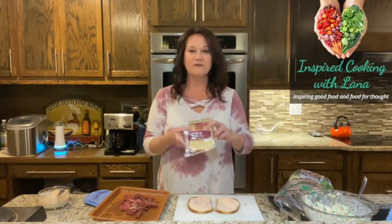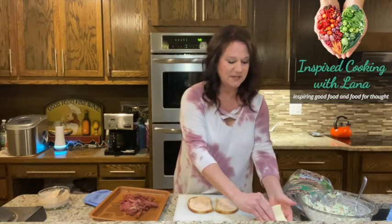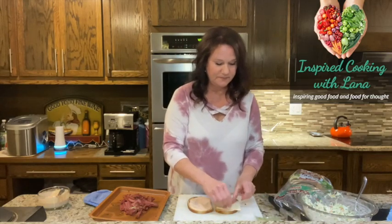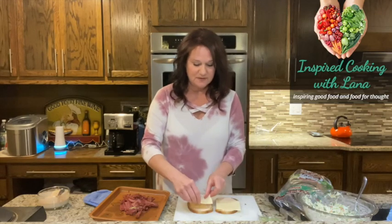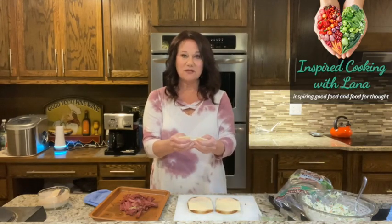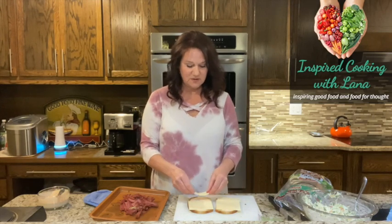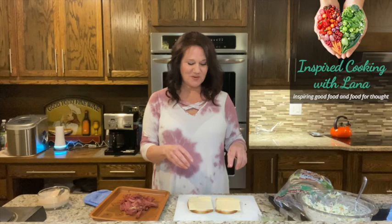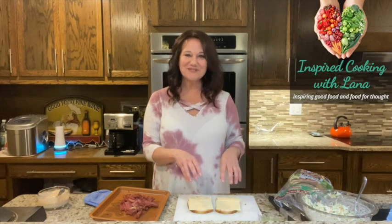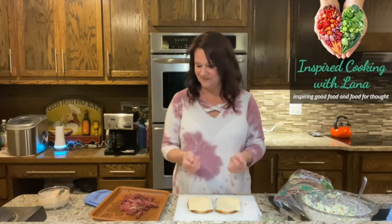So we have here just some deli Swiss cheese. I want the entire thing to be covered. So I'm going to make sure that all of my bread has a slice of cheese on it. So I have 3 slices of cheese, 1 on each, and then I split 1 in half.